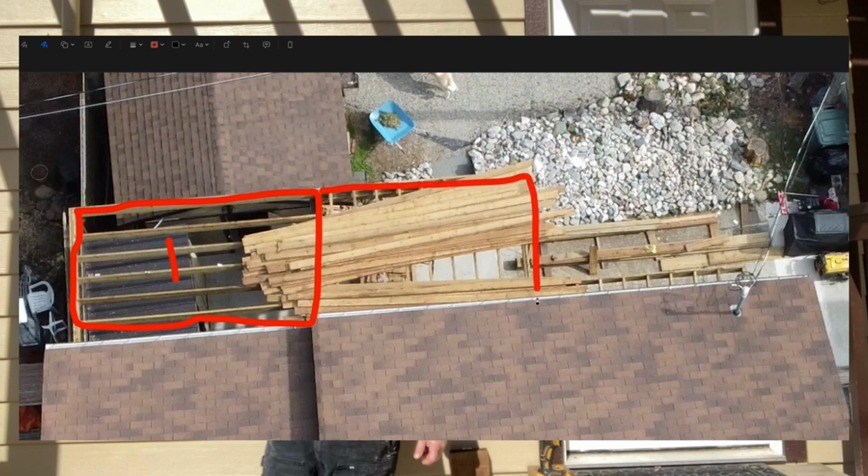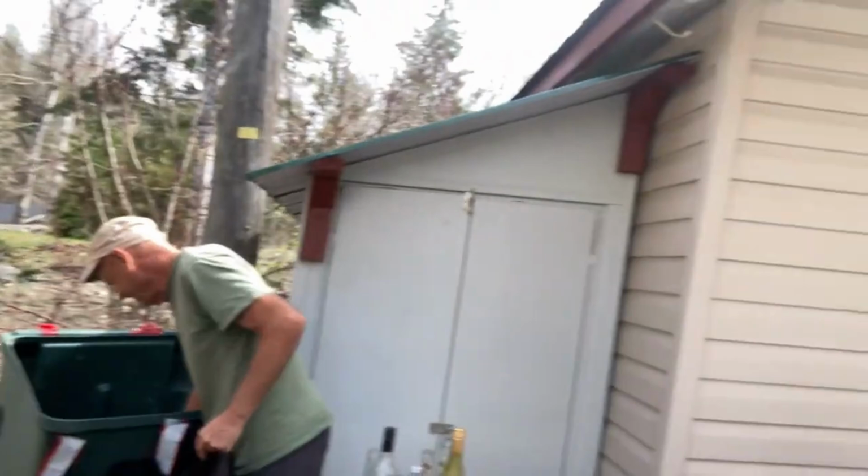Deck number 2 is basically going to be the main living area. And then deck number 3 is right off the master bedroom, and that's the one I'm calling the Juliet deck. On 2 and 3 the joists are going the same way, so the decking will obviously be going that way. With deck number 1, the decking boards go the other way.